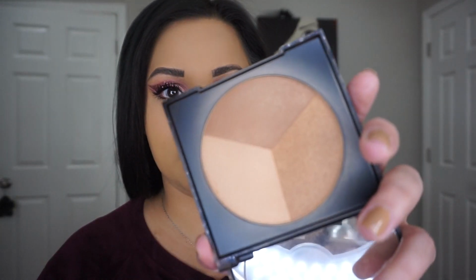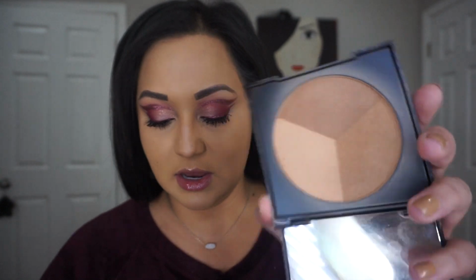I'm going to go in with my very loved St. Tropez bronzer, and I like to mix the three. And we're going to sculpt the face a little bit.